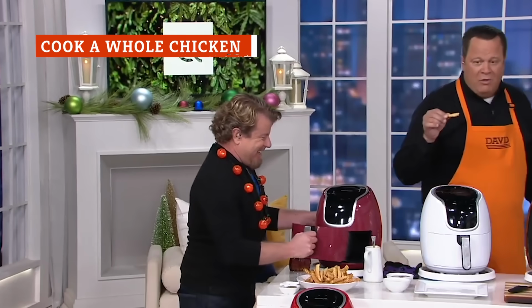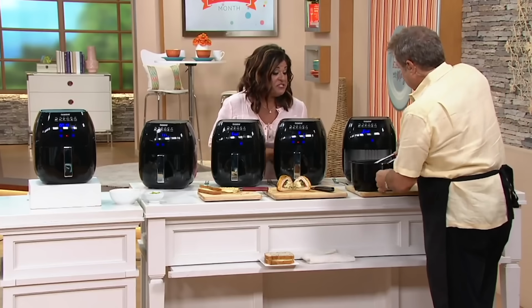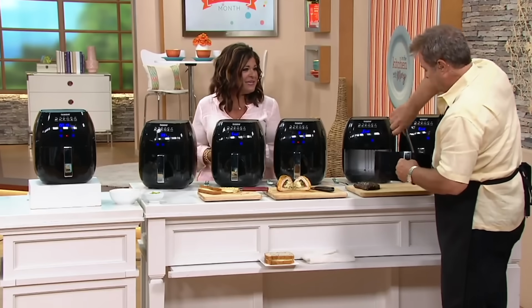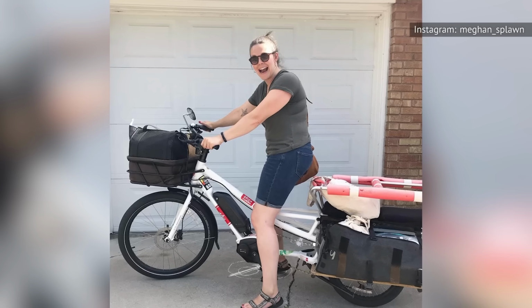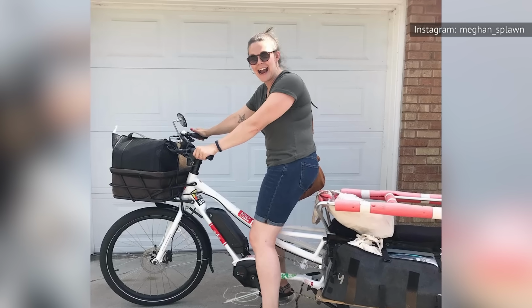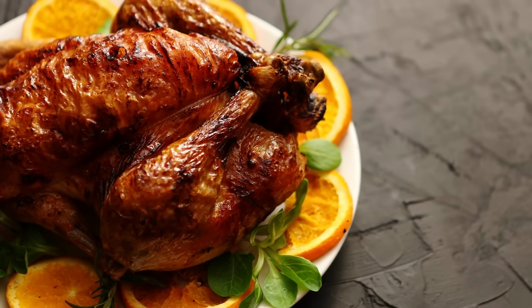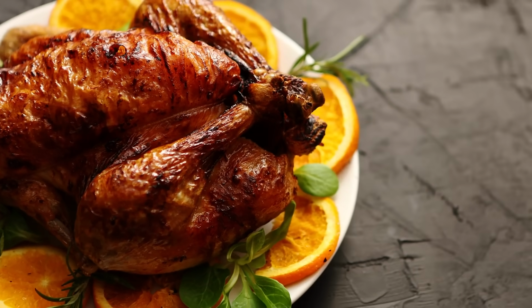You already know that you can cook fries, chicken wings, drumsticks, and steak in your air fryer, but you probably didn't realize that you can cook an entire chicken. Yes, you read that right. Megan Splon wrote for The Kitchn about her air fryer experience, and she actually managed to cook an entire chicken in her air fryer, even though she had an air fryer on the smaller side.